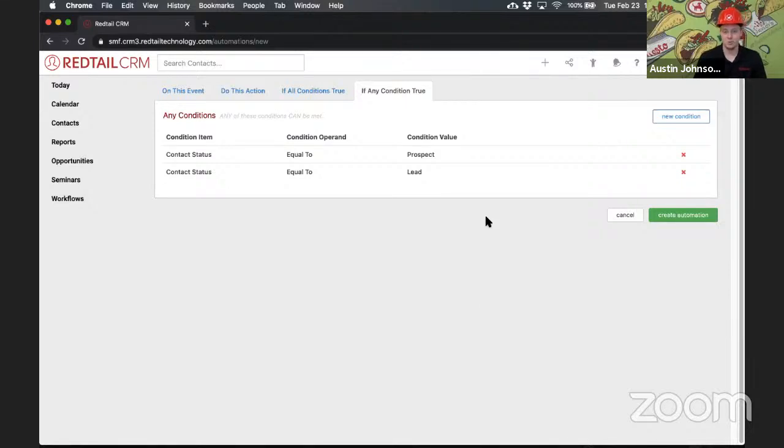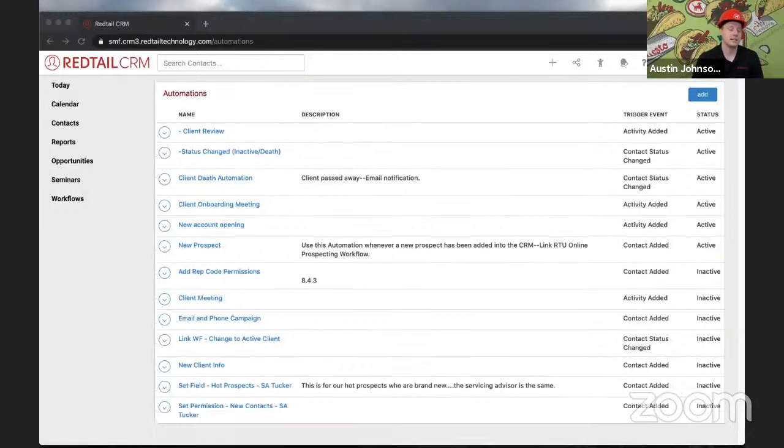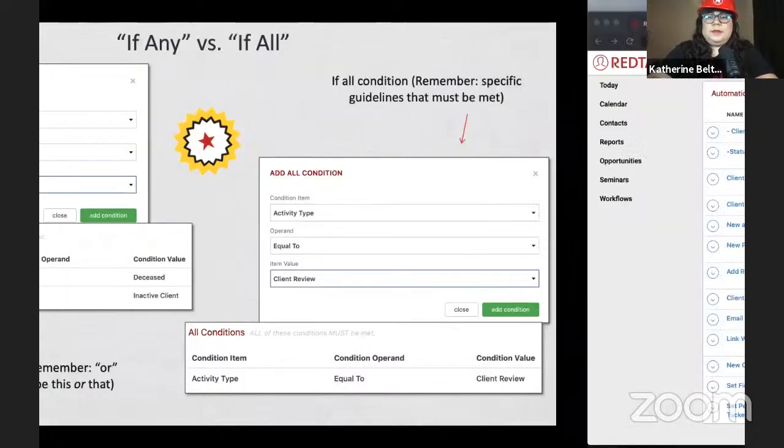So I think the next order of business is to test it out. Let's see if it actually works. So go ahead and create the automation. And we're going to add a new contact to the CRM with either the status of lead or the status of prospect. Exactly. Sorry, I'm losing my mouse there.